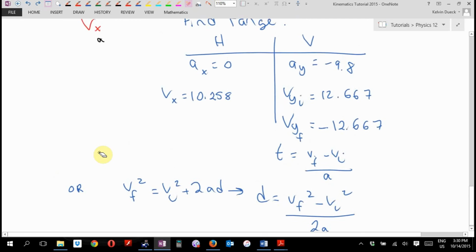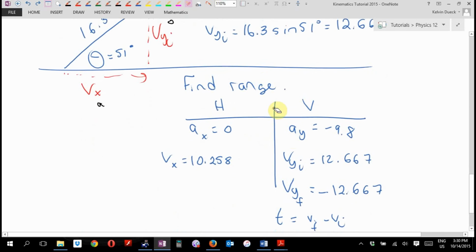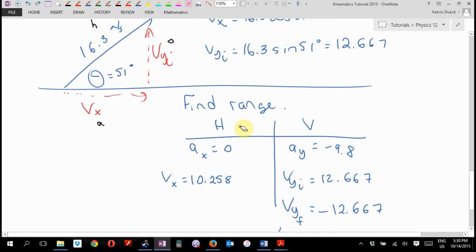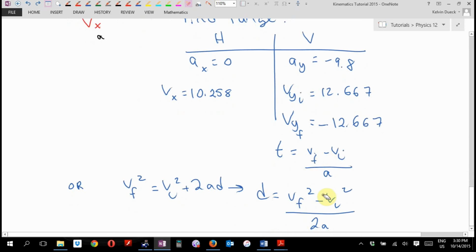What else could I ask? Those are the big 3. Find the time of flight, find the range, or maximum height. And again, maximum height is actually easier. Let Vy final be 0. And, oh, you know what? You could find the maximum height from here where the Vy final is 0, for that matter. That would give you a... oh, you know what? I should have... oh. Dueck. You totally botched this.